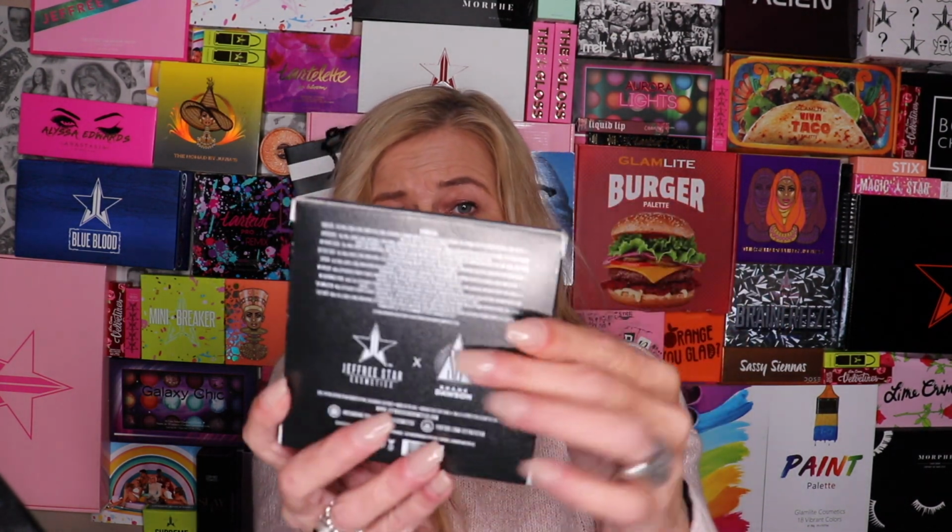So but I guess first off we'll go over the Mini Controversy palette. Here's the carton for it. Very cute. I love the black and white aesthetic of everything. I think it's so pretty. So this was $28 and the big palette was $52. So what's that, $80? And I swore there was a sign at Morphe that said if you bought the bundle, if you got both of them, it was $70. I could be wrong, but I looked at my receipt and they charged me full price for both of them. So it's fine.